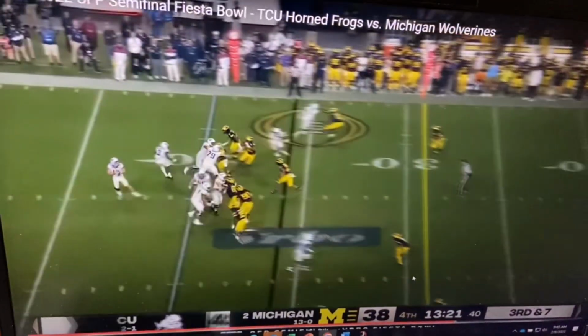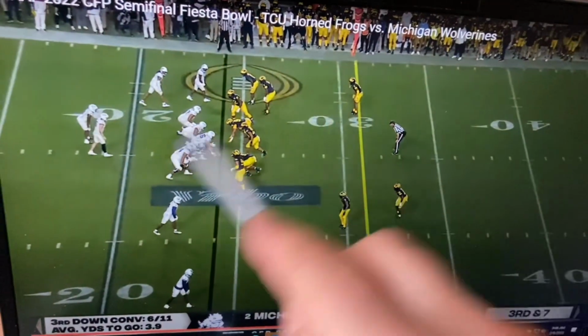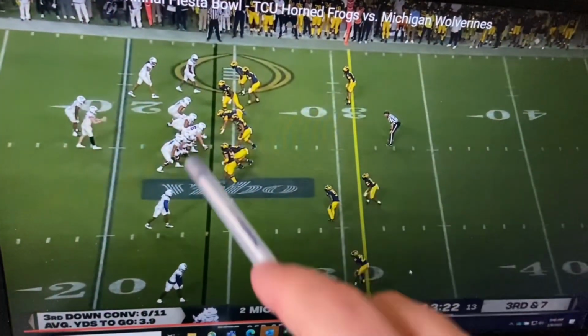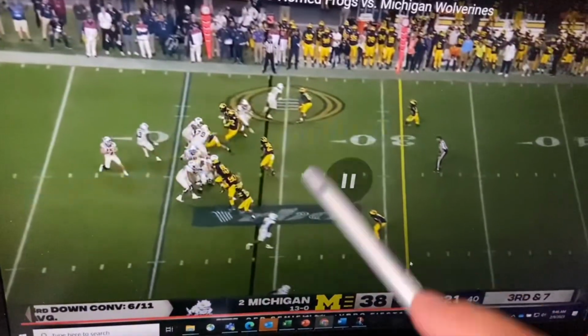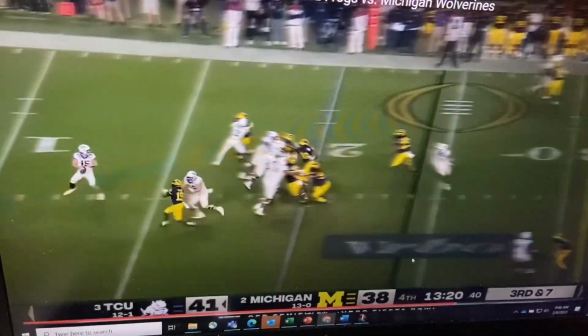Now let's look at the pressure. This is an interesting pressure from 0. They're going to send the free safety, the nickel. They're also going to loop inside to the A gaps. He's in a green dog, so he's in coverage on the running back, and then he inserts.